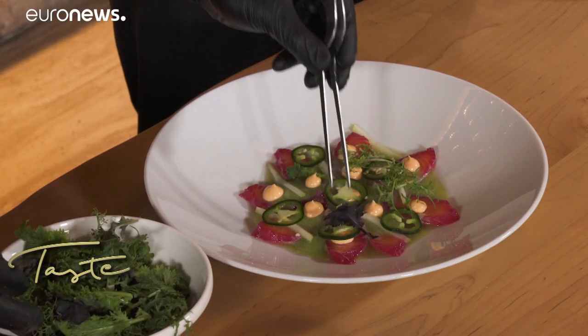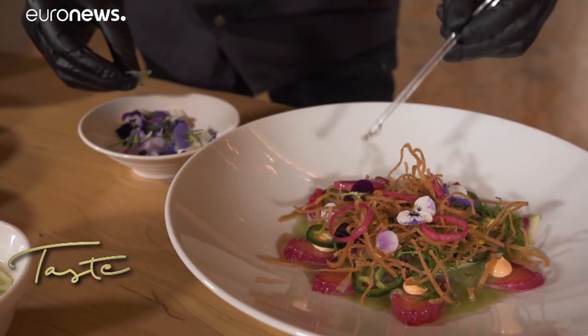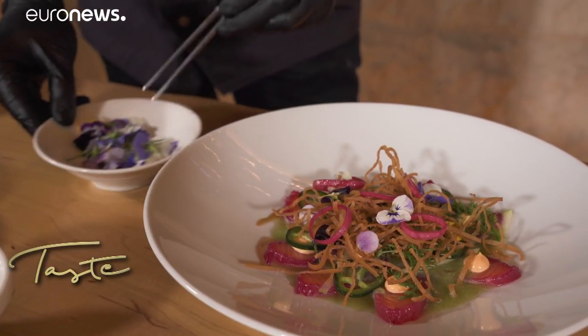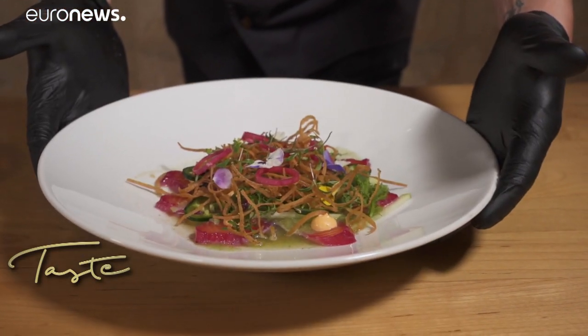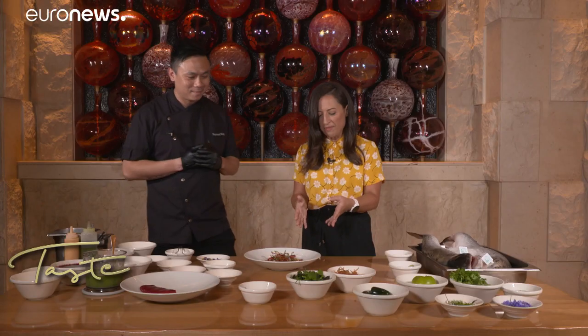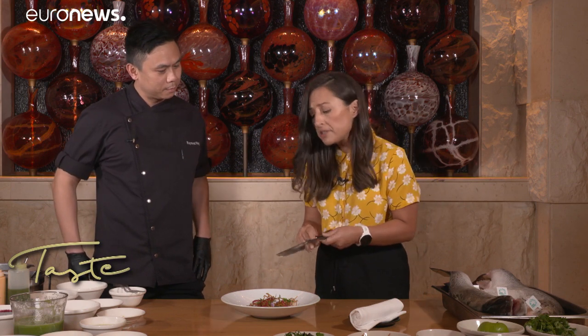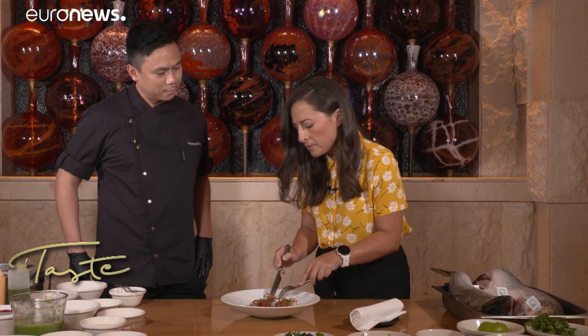To plate our beautiful carpaccio, Chef Raymond adds the cucumber jus with microgreens, including the wasabi leaves from Uns Farm, and garnishes the dish with edible flowers and crunchy fried Arabic bread. So let's try it. Yeah, sure. Oh, it's delicious. And I would definitely order it, particularly knowing that it was local.